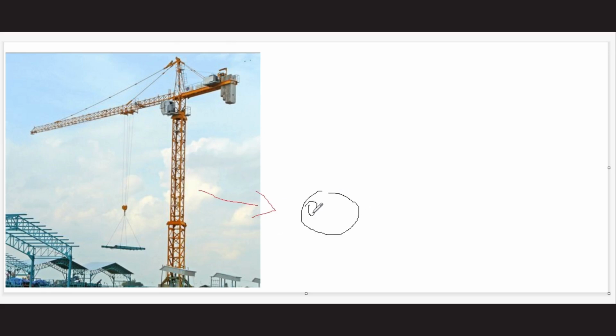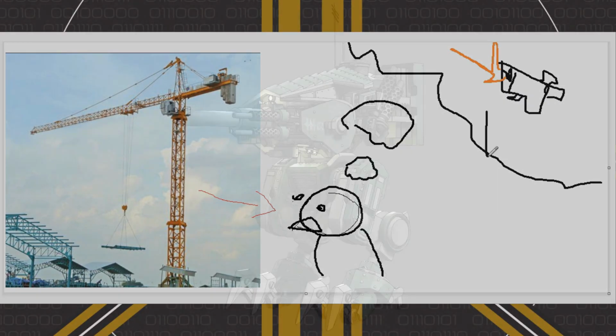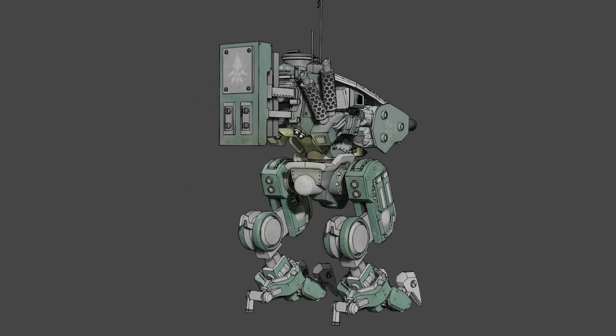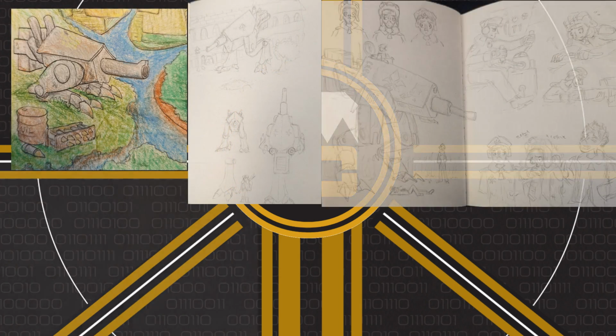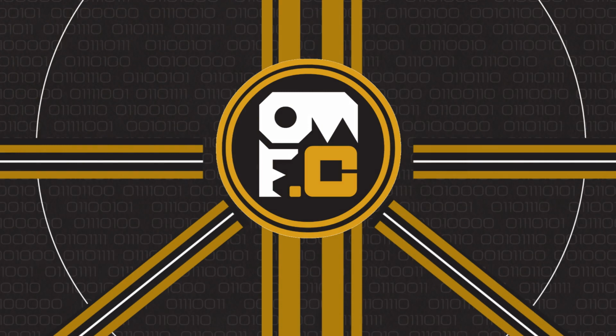Have you ever looked at a crane and thought to yourself, wow, that looks like a pretty big gun? Well, this is what went through my head when I was younger, and eventually I turned this idea into a vehicle design for my world building project. So today we're going to look at the design process of this vehicle idea and look at all the history it went through before its final rendition and also maybe learn some things about it.